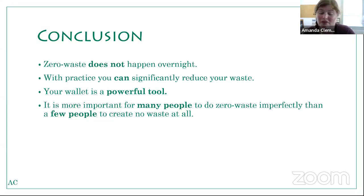And choosing where to put your money is a really powerful tool, because if you're not buying things that have tons of packaging, and you're sending emails maybe to the company that says, I love your product, but it comes in 5 different plastic bags, and I would prefer not to make those, you might have an impact, and they might start producing less packaging with their products.